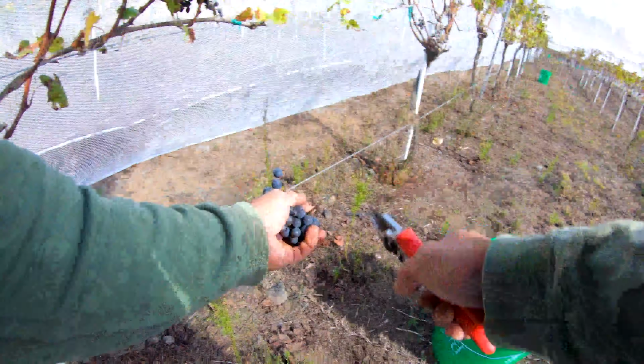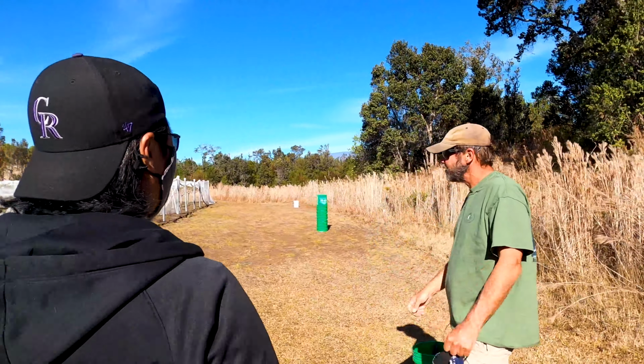This dry weather that we've had lately is really good. It's really been setting, getting the sugars up there.